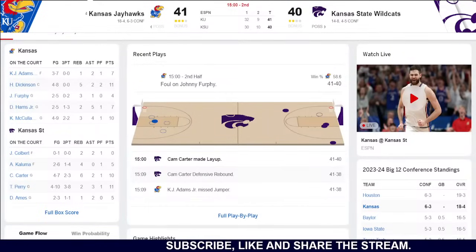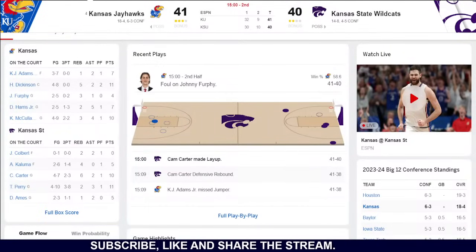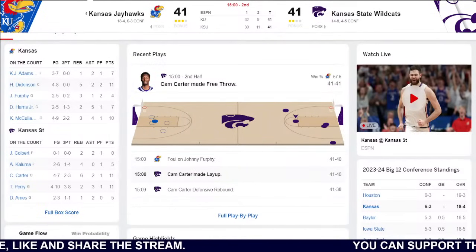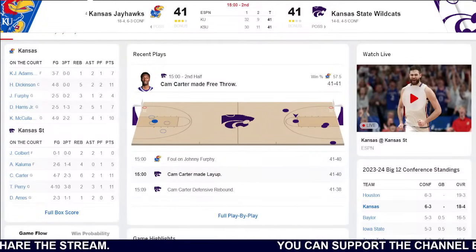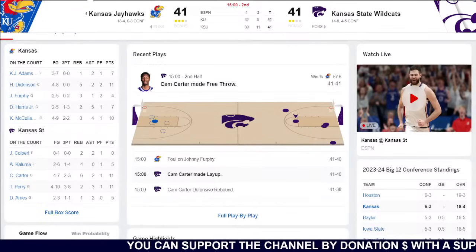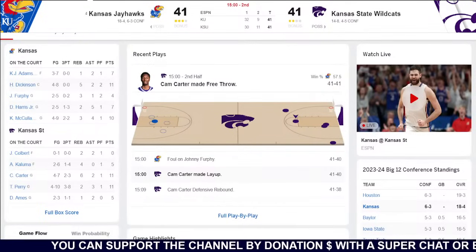And now Cam driving against Furphy. Layup, yes! And an and one. Johnny Furphy's second. Jayhawk foul number 2. Cam Carter in double digits with 10. And K-State is back to within 1. It's 41-40 and a 10-0 run.